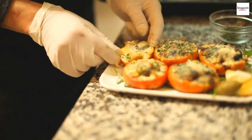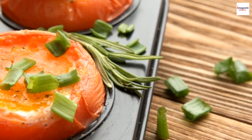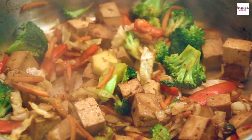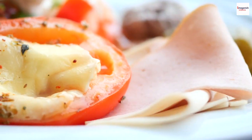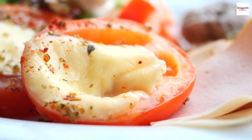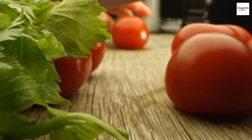While many stuffed tomato recipes include meat, vegetarian versions are just as popular. Vegetarians and vegans can savor the flavors by substituting the meat with ingredients like mushrooms, nuts, or tofu. Now that you're armed with these interesting facts, let's share some tips to ensure your Greek stuffed tomatoes turn out perfect every time. Tip number 1.